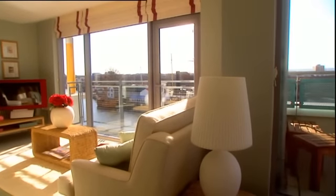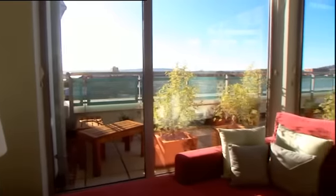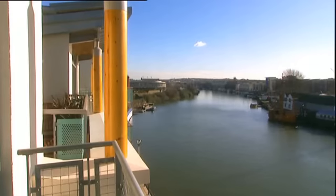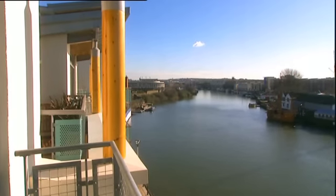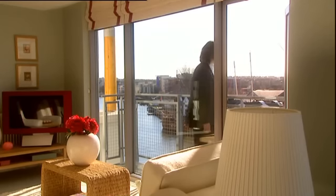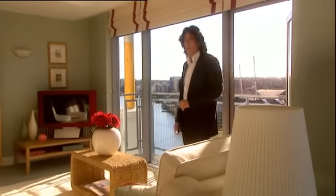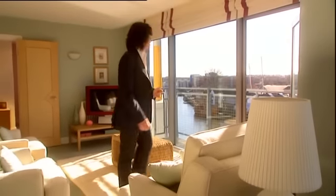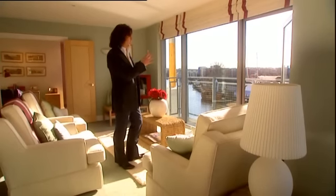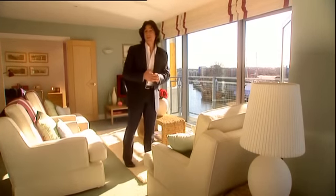Throwing money at it helps, of course. Lots of glass and light equals lots of space, but it costs 800,000 in this case. Looking at a swanky, danky penthouse like this makes you realise that these days the biggest luxury is a view, is glass, is light. Historically, nothing's changed.